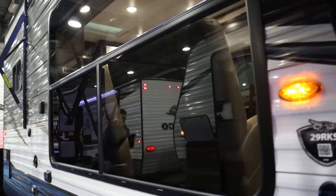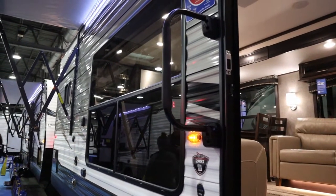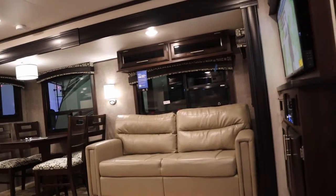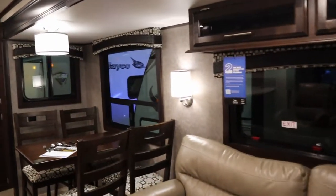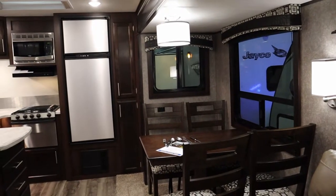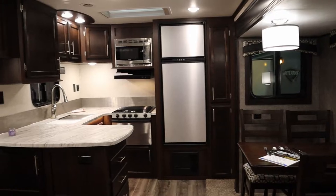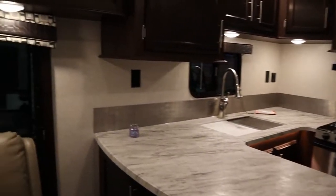Hey, Therese, what do you think about this big window? I like the big window on the side. I would like to go there, like at the back of the house.